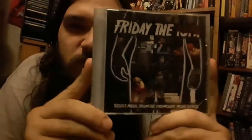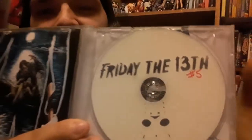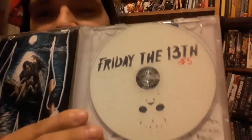Not really anything interesting on the back of that one. So let's see, what else we got? CDs. Now here's an interesting one. This CD was a Comic-Con giveaway, I think. One of 100 copies or something. This one is apparently number 5. Alright.